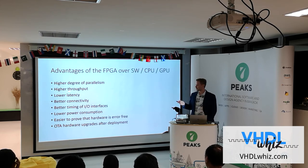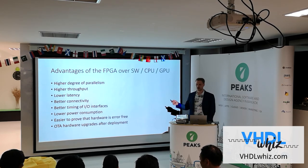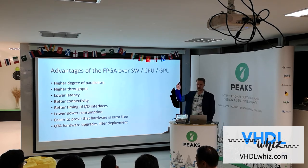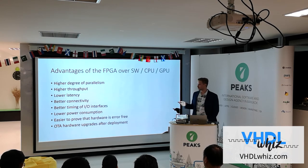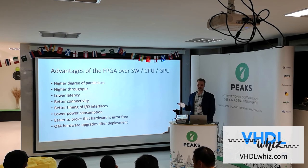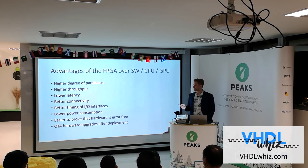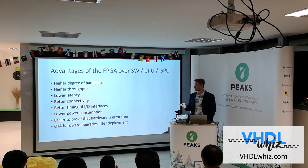And it has lower latency, because normally you don't have to write to external RAM, and you don't have to go all the way to the slow dynamic memory interface. A CPU really does one thing. It runs a program really fast. But the FPGA does it in hardware, so usually it has lower latency, at least predictable latency. Better connectivity. We saw the other chip had 840 I/O pins, and you can interface like 100 different sensors or Ethernet connections by using this. You can't do that with the CPU.